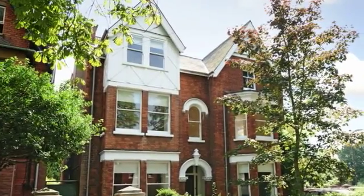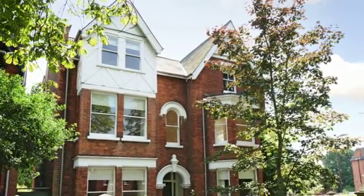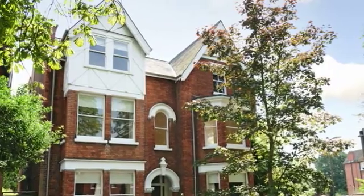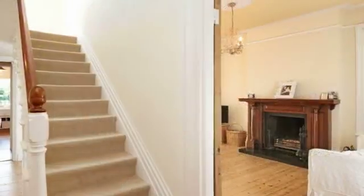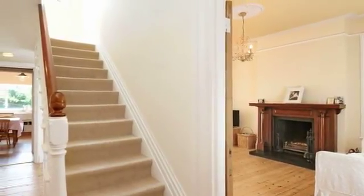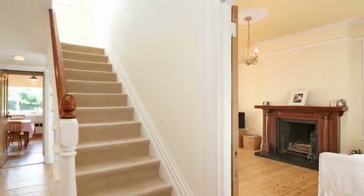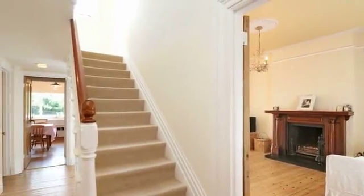This substantial 7-bedroom detached Victorian property is situated within one of Bedford's most highly regarded residential positions. The main entrance hall has coved ceilings, exposed floorboards, a staircase to the first floor, and a trapdoor to the dry cellar, which is ideal for storage.